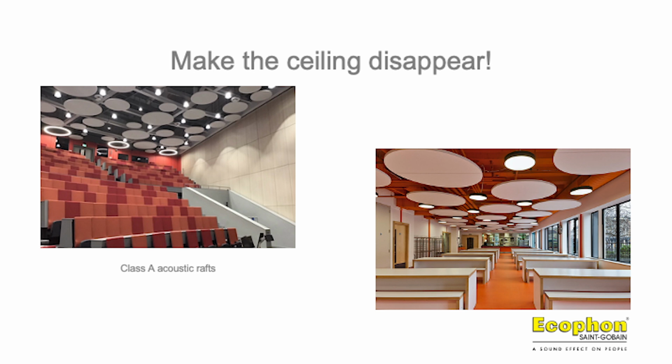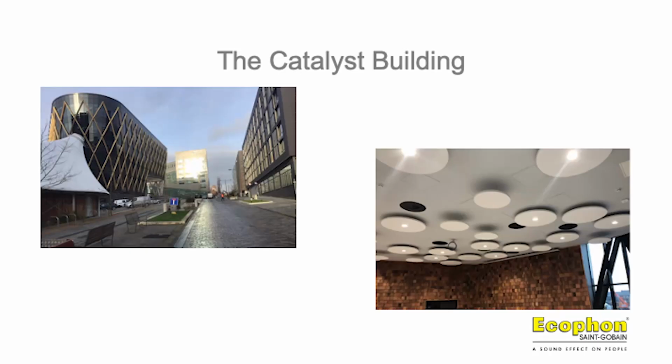Likewise for Kingston, you can see below. So what we're trying to do is just simply make those spaces disappear. We want to get back to the sky, which acts as a Class A absorber. As Oliver pointed out, that's where we're happiest.